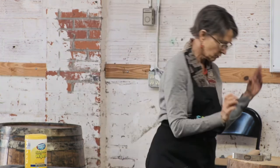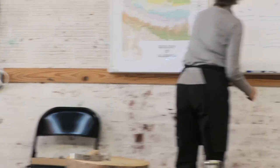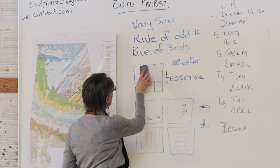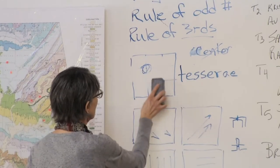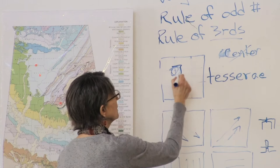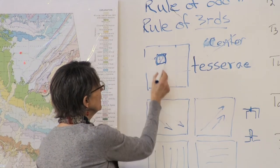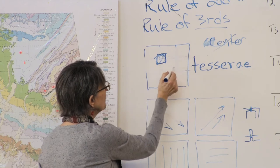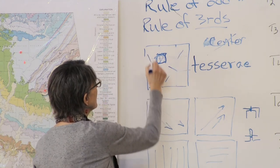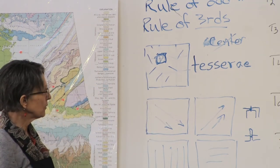Like, say you're going to do your star. If you do your star, what material do you want to use? Here, you might want to use a big piece of sandstone or quartzite or something. And then think about, do you want it to radiate out that way and this way? And what materials you might like to use.